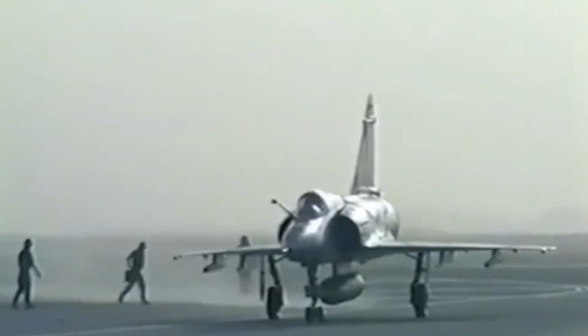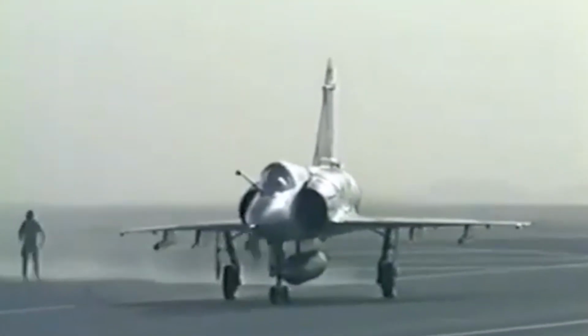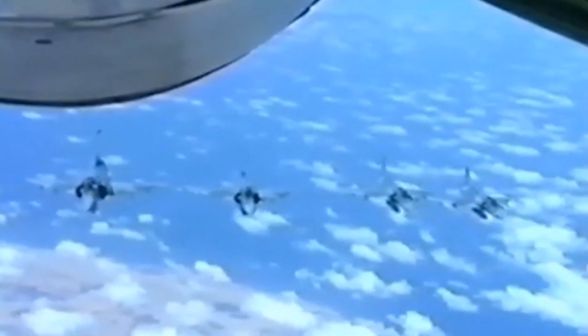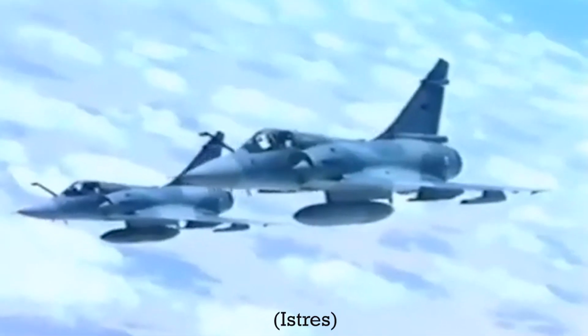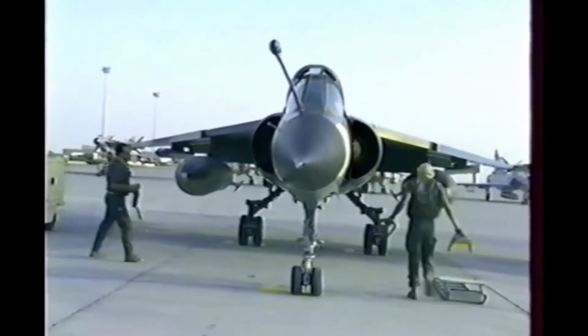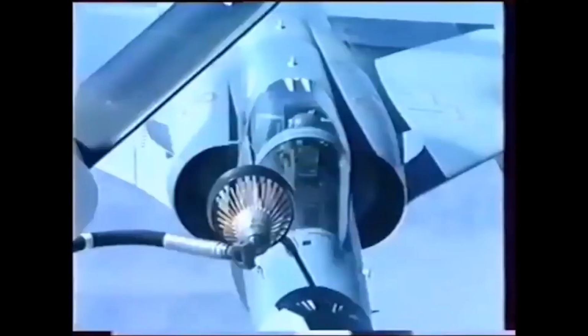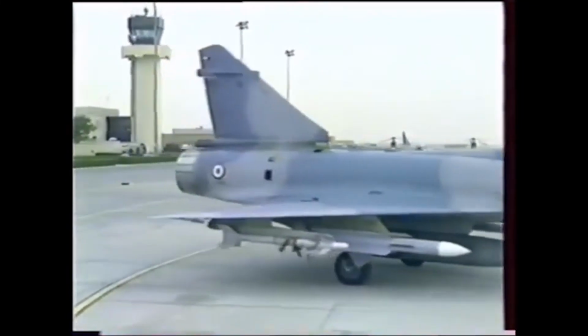Now onto the preparations. Following Saddam Hussein's invasion of Kuwait by Iraqi forces on the 2nd of August 1990, the first 4 Mirage 2000s of 1/5 Fighter Squadron took off from the east, along with 4 Mirage F1CRs. After 7.5 hours of flying, being refueled twice by C-135FRs, they landed at Al Ahsa in Saudi Arabia.